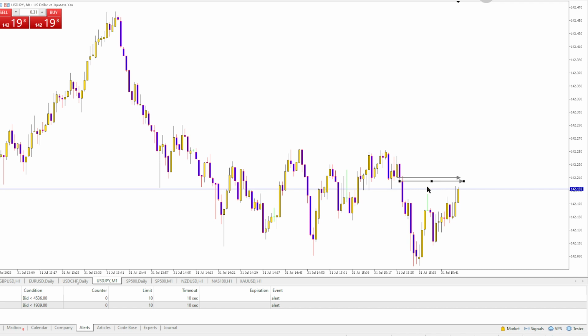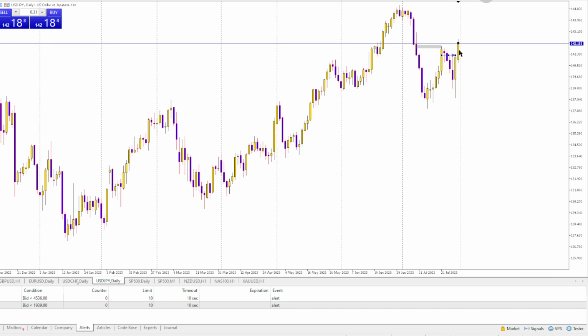Off into that little range there, closing that fair value gap. Oh, that's on the minute. Let's go up into the daily and see what's going on. Okay, so on the daily we have that fair value gap up there.